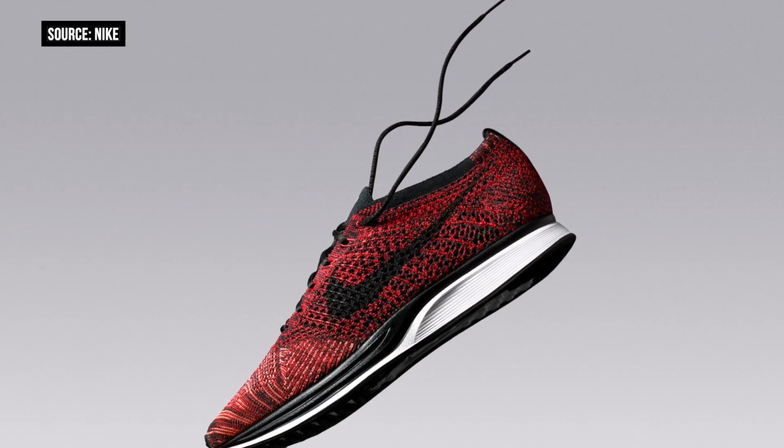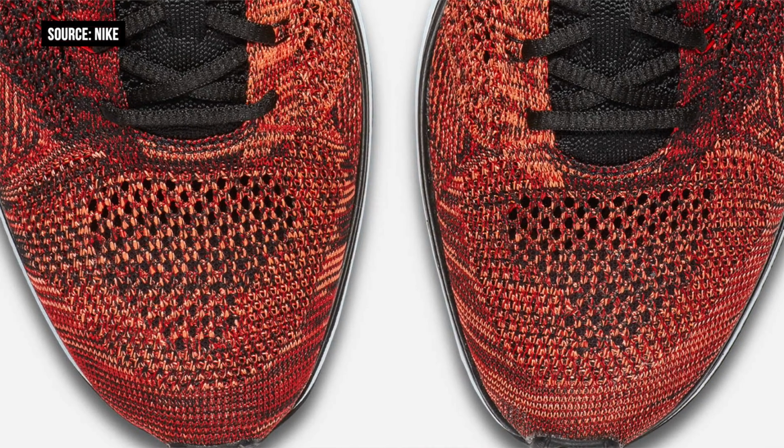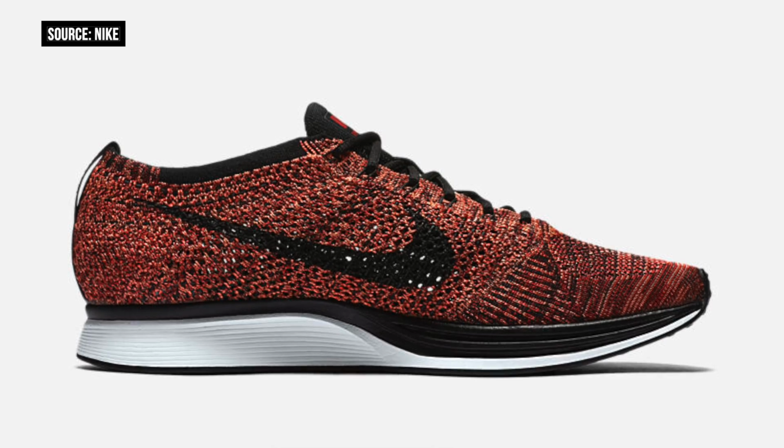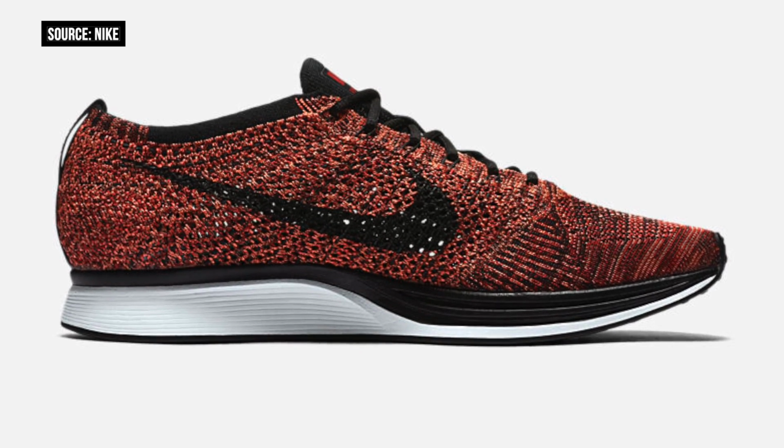If you look closely, it almost looks like there's actually a bit of orange mixed in with the Flyknit pattern as well, but that just might be my eyes messing with me because of that whole dark red thing. Pricing on these is $150, and they drop later this week as well.